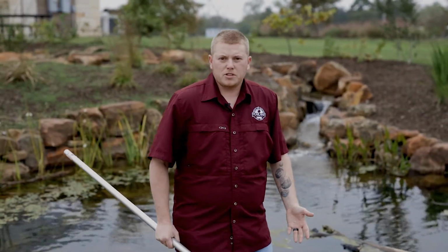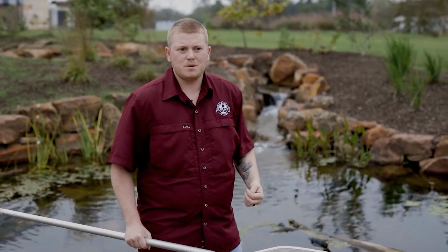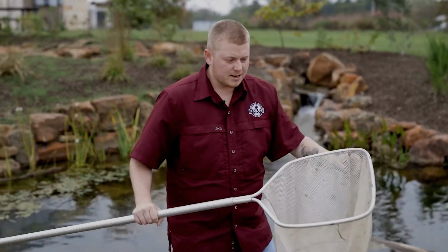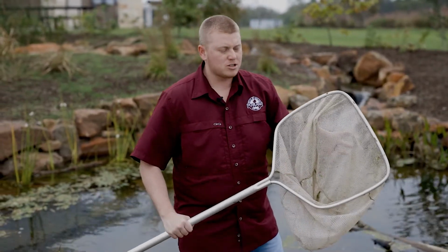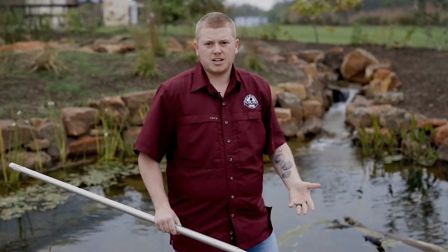In order to get started with your dip netting, the most important thing you have to have is a dip net. Now it doesn't have to be a fancy dip net. It can be something you can get at your local fishing store, even your local pet store. Now this is one of our larger dip nets. You can see that it has a large mouth and the mesh is also pretty large as well. So this is going to be good for your larger fish, some big insects, and some vegetation.